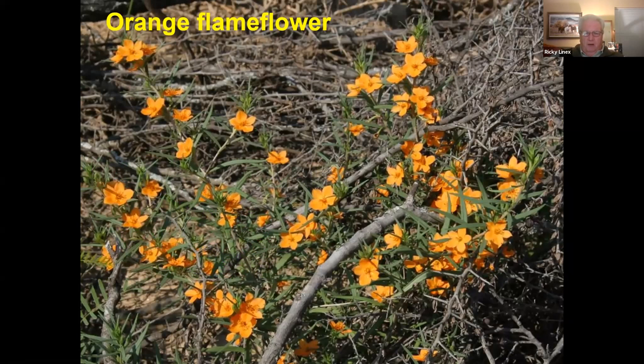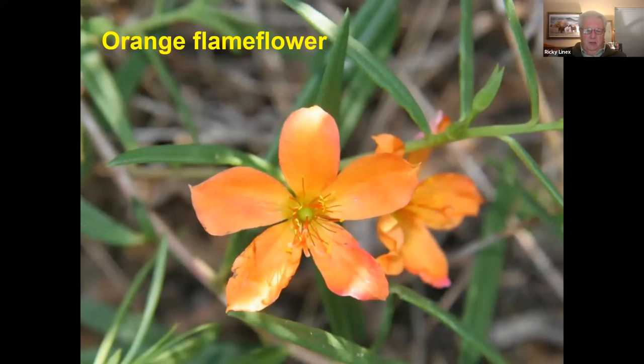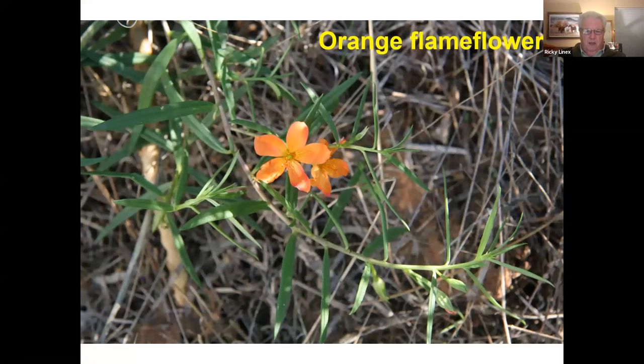And it does look like flames when you see that at a distance. Here's the close-up of the flower. There's nothing bashful about that plant. That is an orange plant, orange flower. The stems come up and then they turn and they just lay on other plants. They're kind of weak. And from about right here forward, this is new growth. This is old growth. So it's another good perennial.